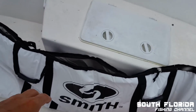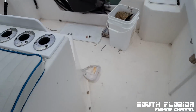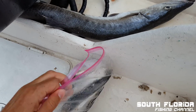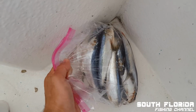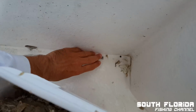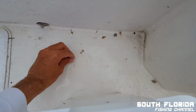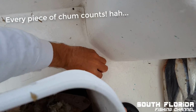Gotta clean my bag out. Put all these in a bag too, so I'll save those for next time. Get the rest of the chum in here. I'm gonna have to take a shower again after this. I got blood all over my shirt. Okay.